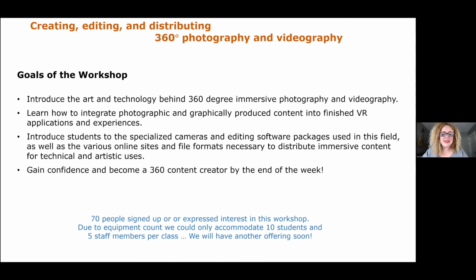So we could only accommodate 10 students and 5 staff members per class. But we had people from almost every department on campus. We had undergrads, we had graduate students in architecture, in the humanities, in CAST. We had staff members from communications departments on campus, from Government and Community Outreach. We had research scientists at MIT.nano who were really interested in doing lab tours. So if anything, we will definitely be offering this again.